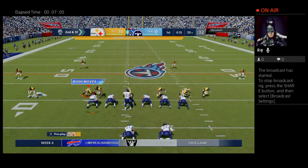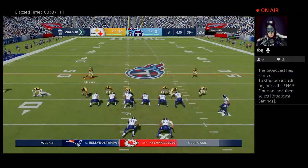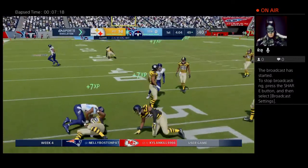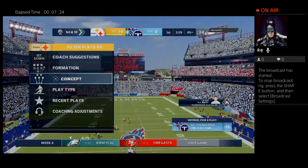Here's 2nd and 10. Tight end to the right. Move. 3 down. Throwing again. They will find Davis. That's complete. And he'll be taken down, but not before he works it past the 50. 12 yards there and a 1st down.